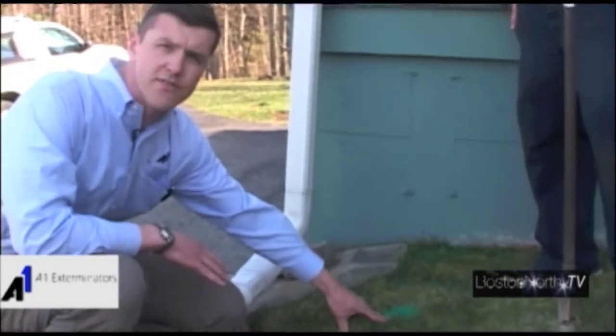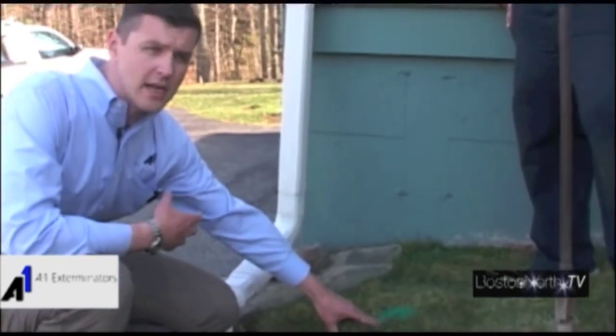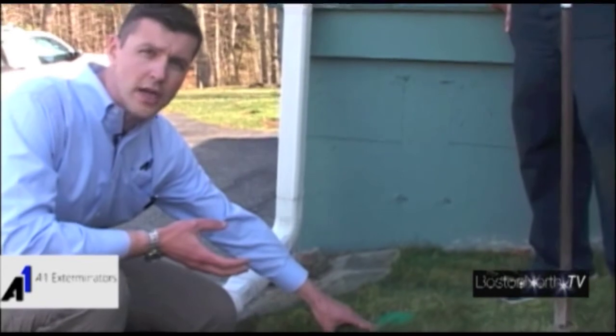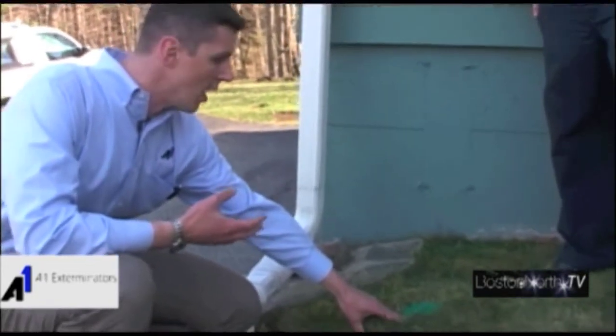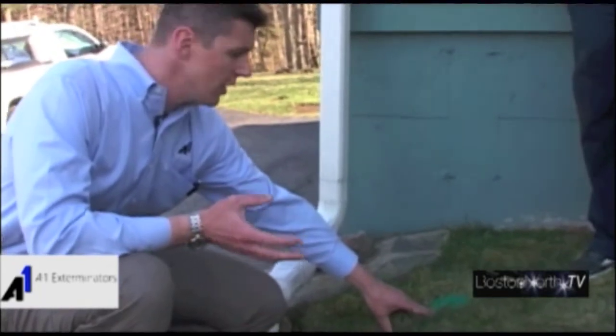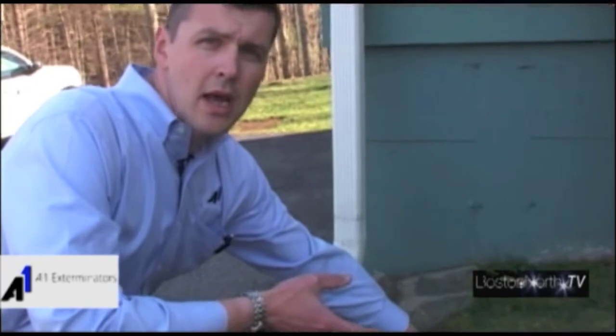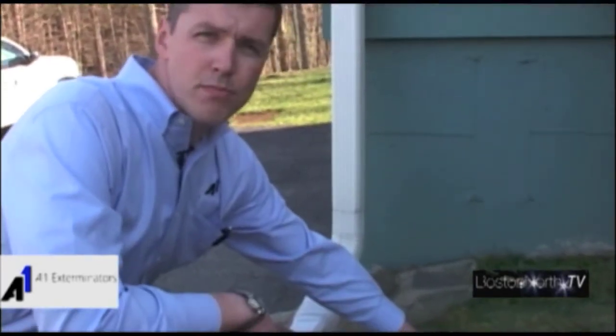So they find the station first, find the bait, and then they start feeding off of it, sending a signal to the other termites in the colony through pheromone trails that they have an active food source. And so then the termites come from the colony, again feed on the station, bring it back, and it wipes out the colony, and no more problem solved.